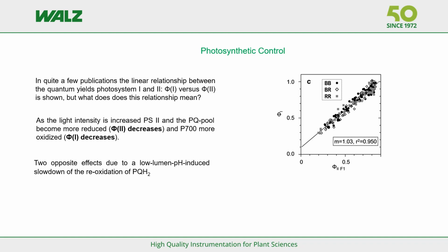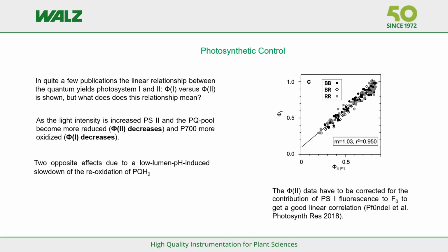The protons in the lumen are consumed by the ATP synthesis, and ATP is mainly consumed by the Calvin-Benson cycle. The lumen pH depends on the balance between proton release and proton consumption. When F0 is corrected for photosystem-I fluorescence and the photosystem-II quantum yield is recalculated, the best linear relationship is obtained.